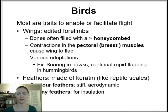And most of the traits that we're going to see in these birds are there to enable or facilitate flight in some way. Okay, some adaptation that allows them to fly or to minimize the energy expenditure of flight. So, for example, their bones are often filled with air. So they're honeycomb. They're not a solid structure like we see in mammalian bones a lot of times. They have lots of air pockets inside of them, and that decreases the amount of weight they have to carry, making it easier to take flight and to remain flying.